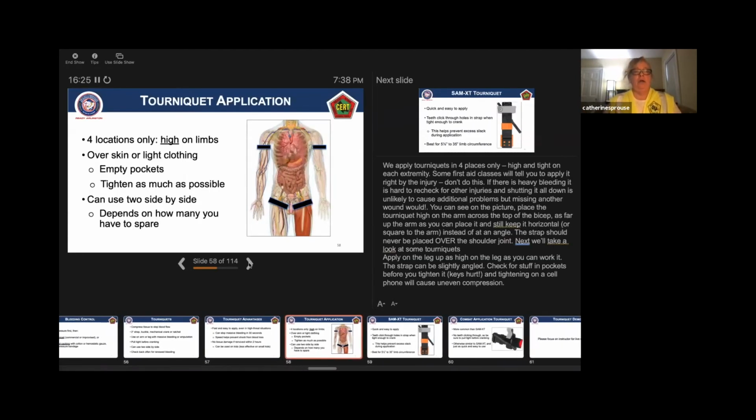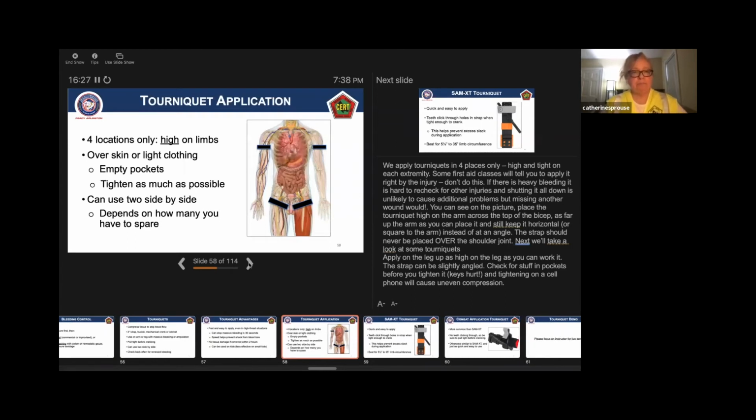All right, so where do we apply tourniquets? 4 locations only. If you take a look at the slide, the locations are designated by those black boxes. They are high on the limbs. They are worked up as high on the limb as you can possibly go on each extremity. So some first aid classes will tell you to apply it right by the injury. Don't do this. If there's heavy bleeding, it's really hard to recheck for other injuries, and shutting it all down is really unlikely to cause additional problems, but missing another wound would cause problems.